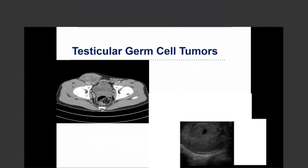Just another image to talk about the flow management for prepubertal testicular tumors. Just the importance of getting that serum AFP in the beginning, because if that's normal, you can do the testes-sparing surgery. This is really what this whole chart boils down to.